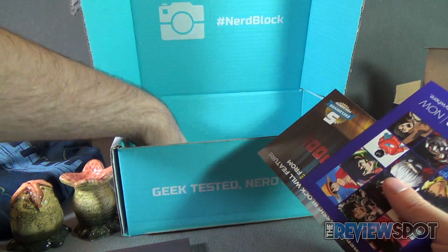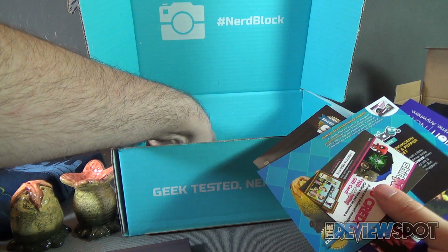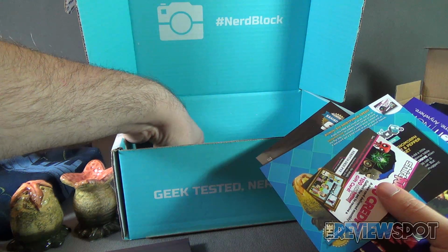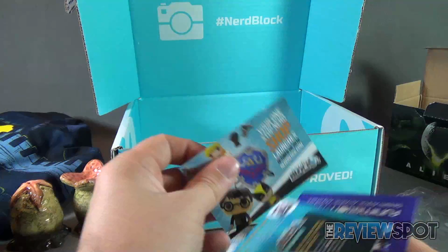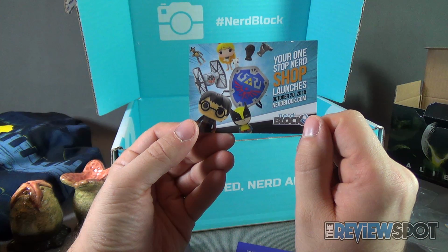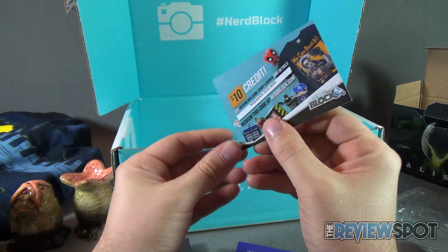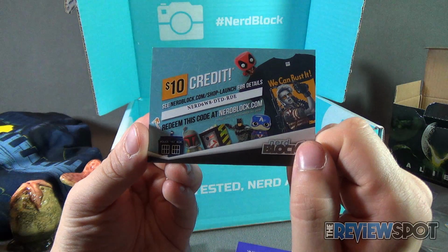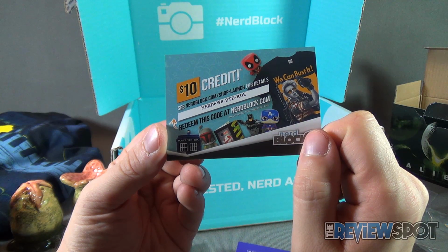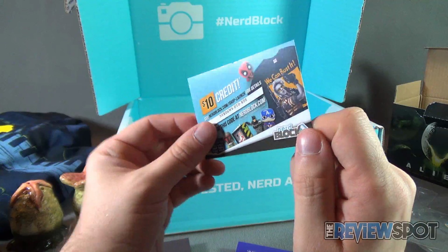It's true. All right, so we got a bunch of cards, a whole bunch of different cards in here. We'll just kind of grab it like we're grabbing the mail, opening up your front door and going to your mailbox, seeing what we've all got in there. Okay, for starters, your one-stop nerd shop launches October 20, 2016, nerdblock.com. Check out more at www.nerdblock.com. On the back, there's a $10 credit. That's for you. Oh, no, it's the least I could do. That's for you. See nerdblock.com/shop-launch for details, and you can redeem this at nerdblock.com.